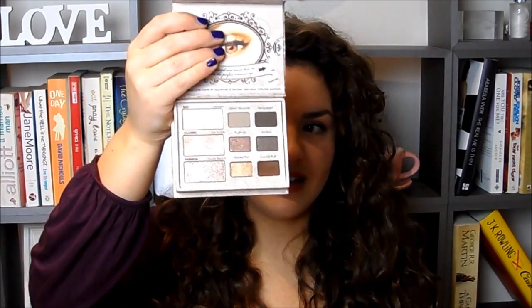I don't tend to use this palette very much in the summer. I like more of a warmer tone in the summer, but last winter I used this a lot. I need to leave it out so I remember to use it, because it is very pretty. But I've just got so many eyeshadow palettes that I don't use all of them all the time, which is bad, I know. But then the next question is least used, and then I'll remember what the next question is.